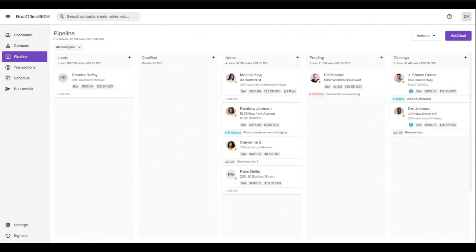When I used to work in it, we'd be prospecting, lead gen, and then we get so busy with buyers and sellers. I worked with a small team. You get working with buyers and sellers and closings. You start focusing on that and you forget about the prospecting side of the business. Well, the great thing with this pipeline is that at a glance, you can see that. You can see where your next paychecks are over here, my closings.